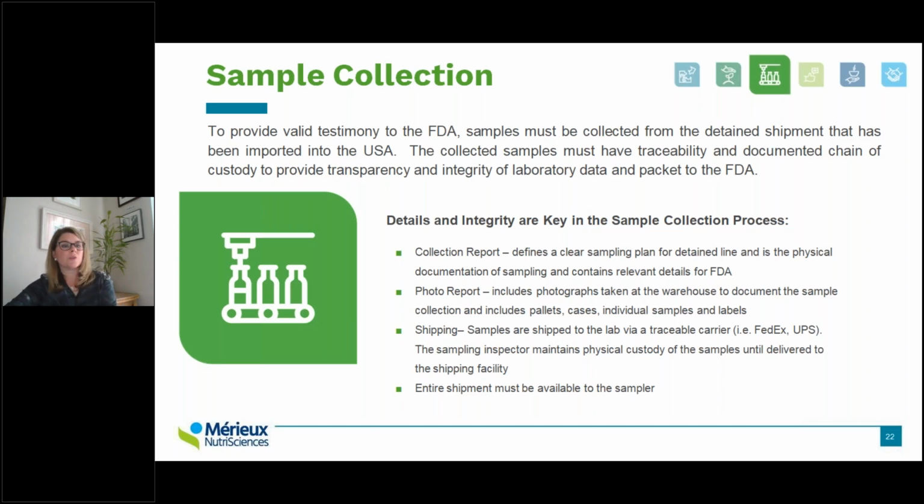So sample collection provides valid testimony to the FDA. The samples must be collected from the detained shipment that's physically in the United States. You cannot have samples sent from the manufacturer directly. It has to be that shipment in the US. They have to have access to the entire shipment when they're collecting the samples. And there has to be traceability and a documented chain of custody. You want to provide transparency and integrity of your lab data and the packet to the FDA. So details and integrity are key in this collection process.